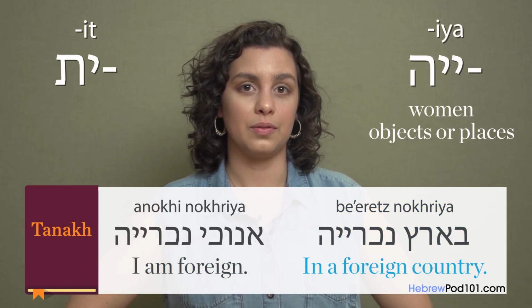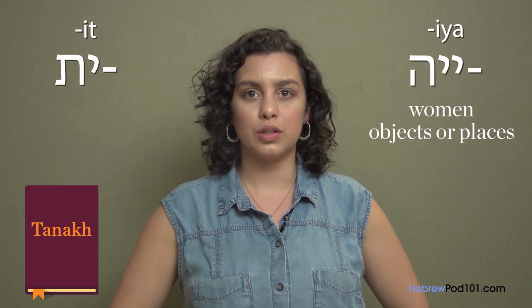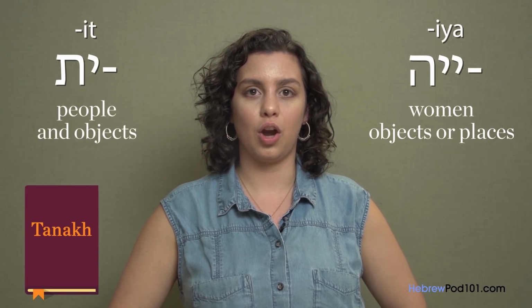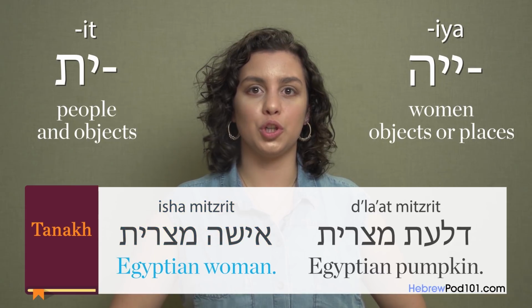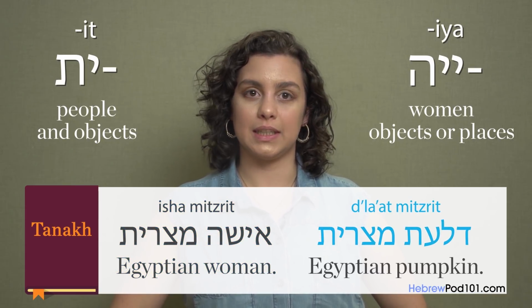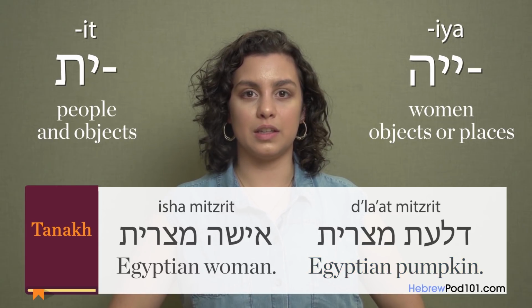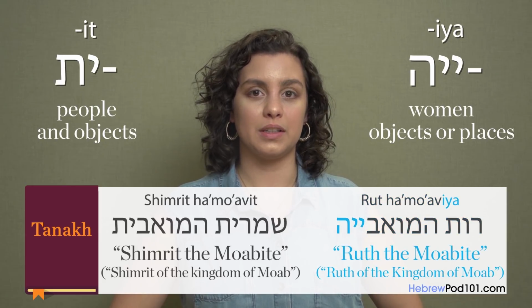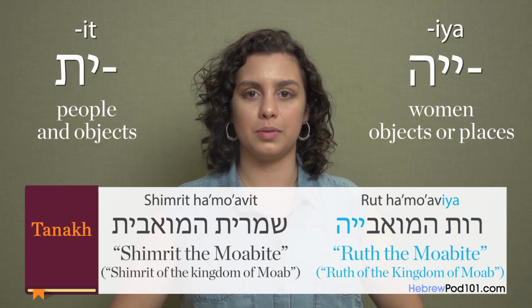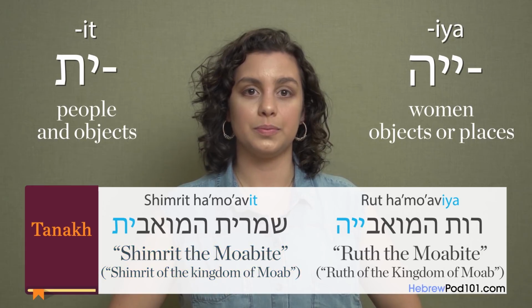Besides the ending ya, there is the ending it, also used in the Tanakh for both people and objects. For example, Isha mitzrit, Egyptian woman, Dlat mitzrit, Egyptian pumpkin. We can even find both endings for the same definition. Ruth ha-Moavia, Ruth the Moabite, Ruth from the kingdom of Moab. Shimrit ha-Moavit, Shimrit the Moabite, Shimrit from the kingdom of Moab.